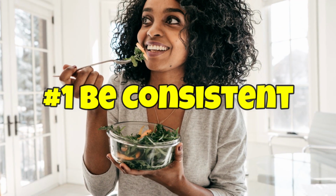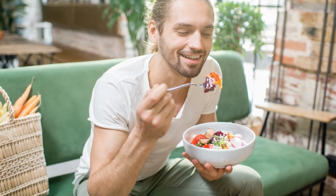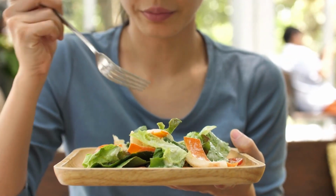Secret number 1. Be consistent. The fifth and final secret is to be consistent. Intermittent fasting is not a one-time thing. It's a lifestyle change. You need to be consistent in your fasting and eating windows to see results.